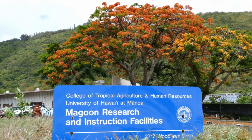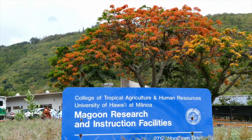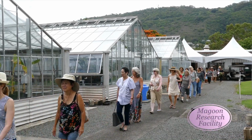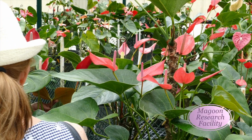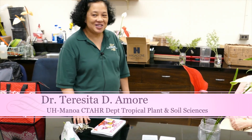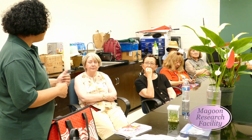The final stop was the Magoon Research Facility, part of the College of Tropical Agriculture and Human Resources at the University of Hawaii at Manoa. Researchers are studying flowers and developing new varieties. Good afternoon, everybody. Welcome to the Magoon Greenhouse Facility, which houses our research and instruction programs for the College of Tropical Agriculture and Human Resources.